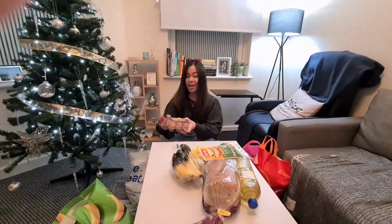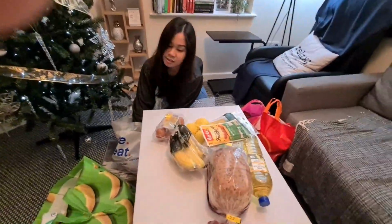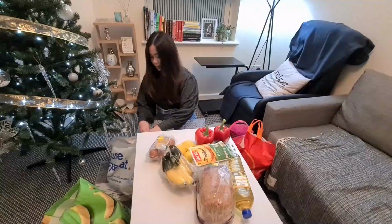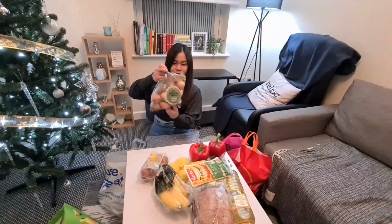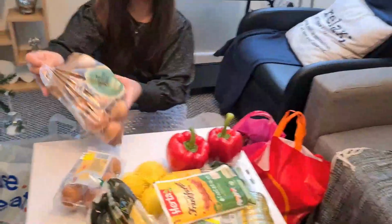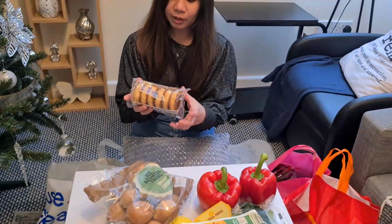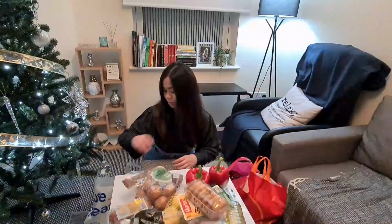Healthy version of healthy. Some eggs. Just 70p, eggs here are very cheap. Some red pepper. This one is 50p. Brown onions. This is, I think, one kilo. That's really a good buy. And some crumbles. I like this one. Coconut macaroons, for when I'm gonna have my night shift. Just something to eat.